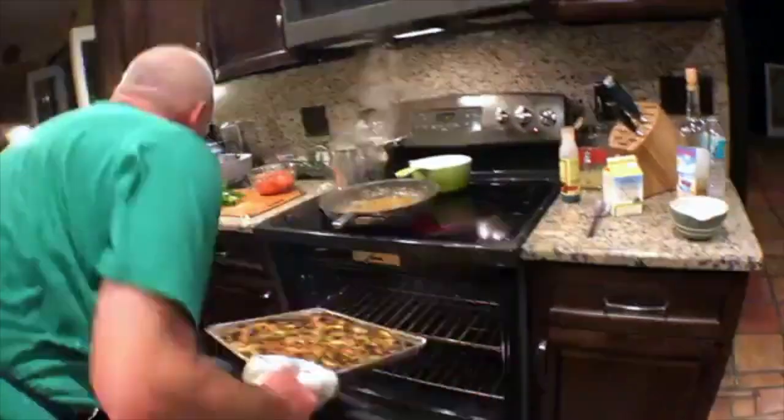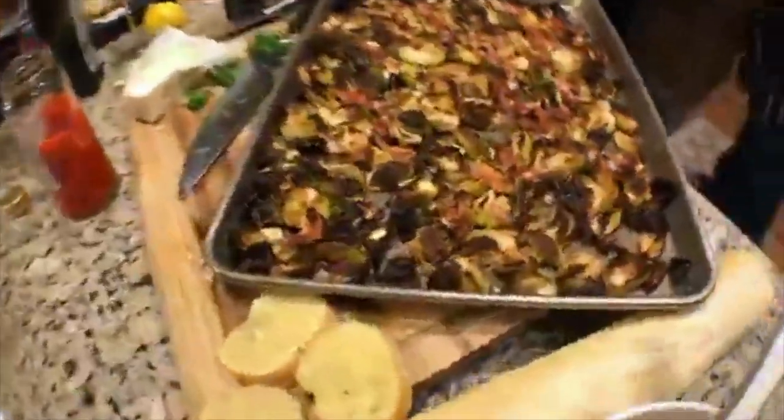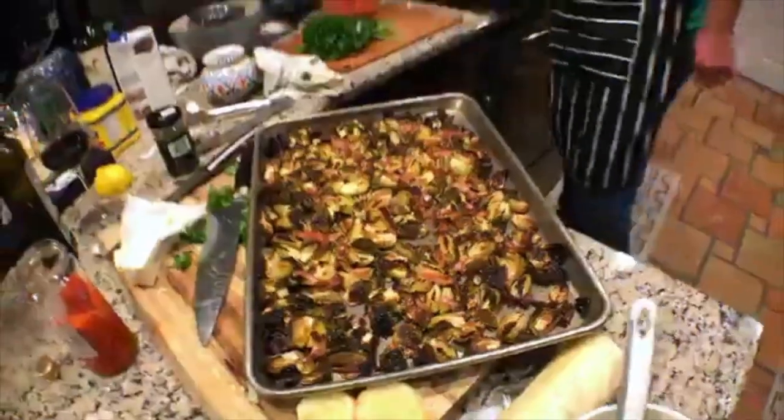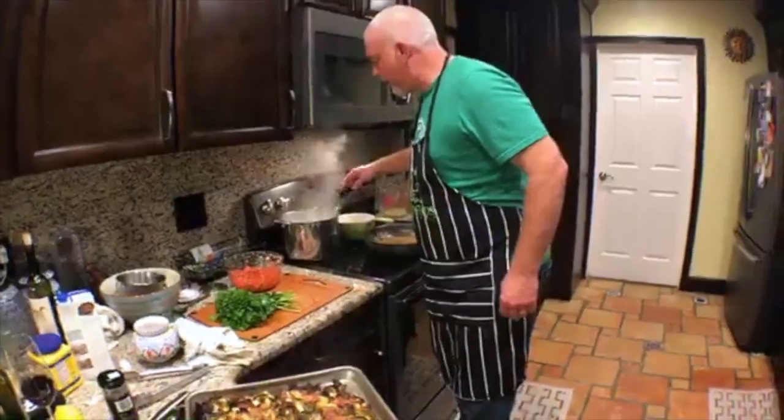All right. So we got a good char on our Brussels sprouts. Woo! That's flavor, baby. That is nothing but it. So, as soon as this pasta gets done, which is like now, we're going to go ahead and plate this right up. I'll show you how it goes.